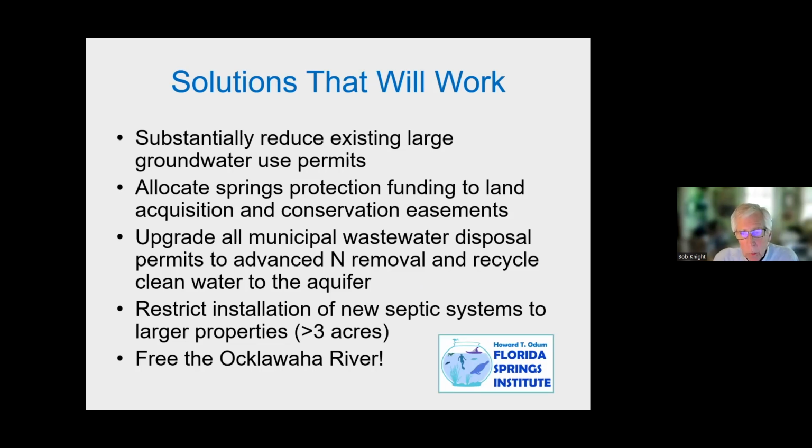We need to upgrade our wastewater system so that none of them are contaminating our aquifer. This is one of the easiest places to start. We've got to stop putting in new septic systems on small properties. They're still putting septic systems out on properties of just a few acres. And we need to free the Ocklawaha River.